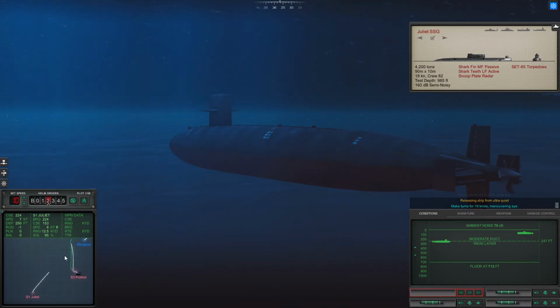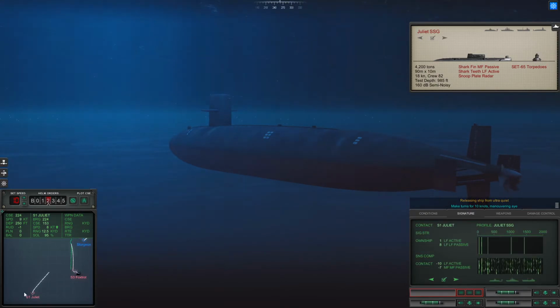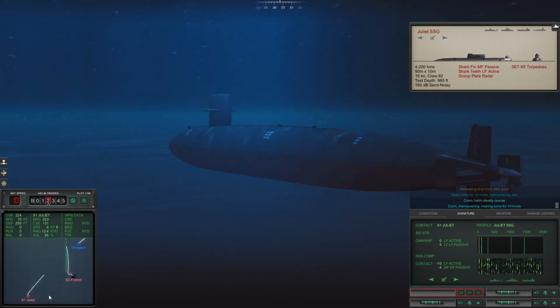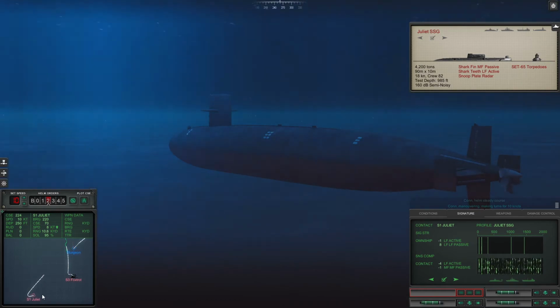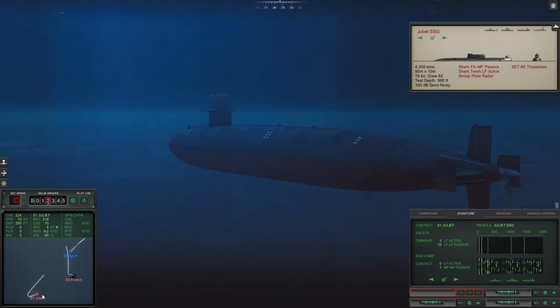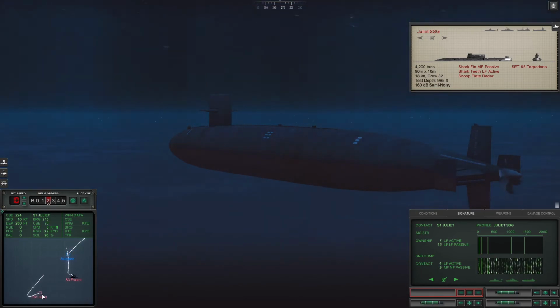Still at the surface. Knots. Maneuvering aye. So let's go ahead and steady course. Close in. Juliet turned around. We're going to stay ultra quiet. Oh, never mind, we're going 10 knots. Rig ship for ultra quiet.